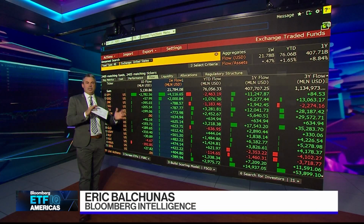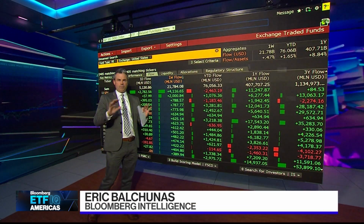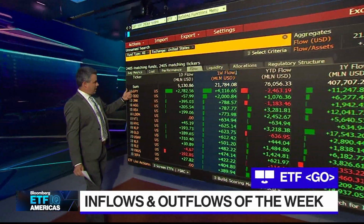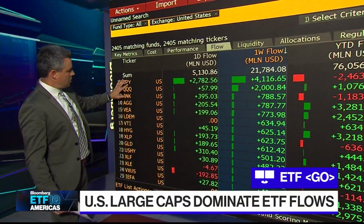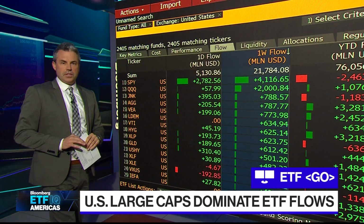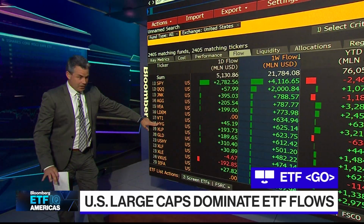We are looking at last week, IVV and VOO, the big retail S&P 500 ETFs, hauled in record amounts for each. Now we've got the trading crowd in with SPY, the QQQs, and others. They had seen outflows the week before, so the traders are back in. Institutions, people who are looking for liquidity, are back in this market. So the common thread here is U.S. large cap.